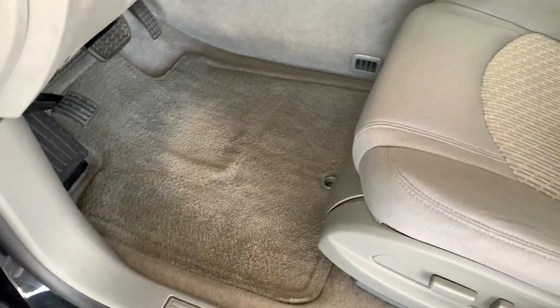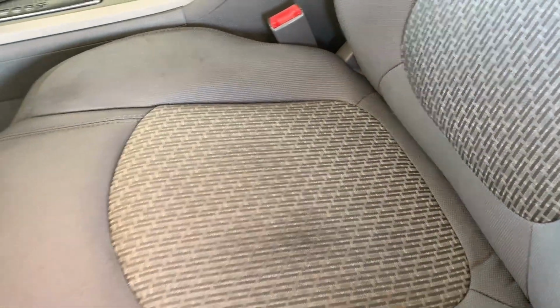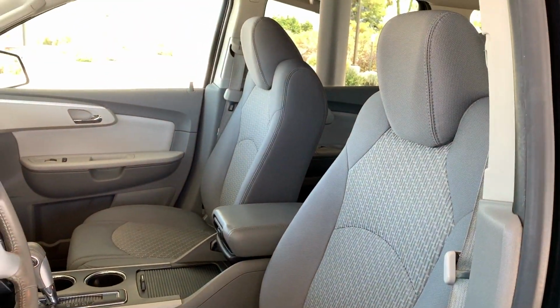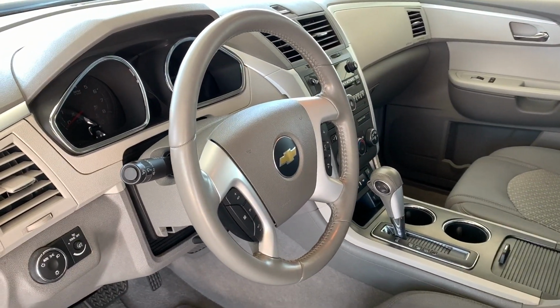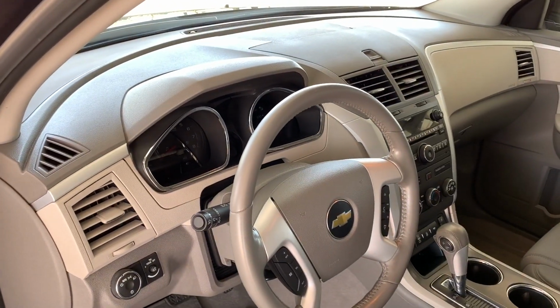Really no stains on the floor mats. Driver's seat has a little stain in the middle here and then some on the bolster, just from wear over time. This is definitely a great family vehicle. Having the cloth interior, you don't have to really worry about it tearing and wearing as easy as leather. Actually spilling stuff on it won't ruin it.